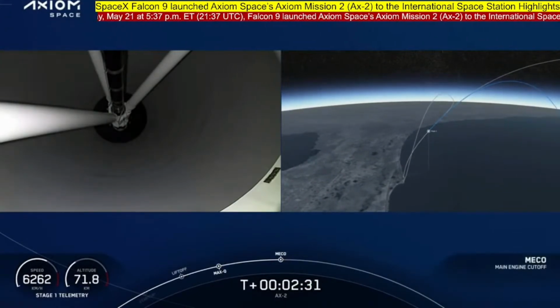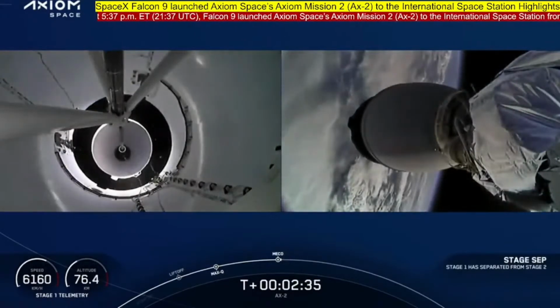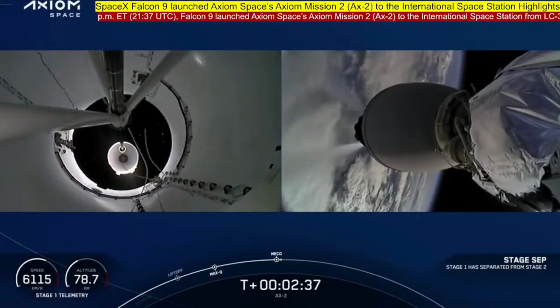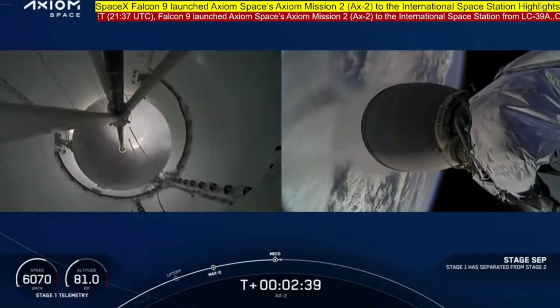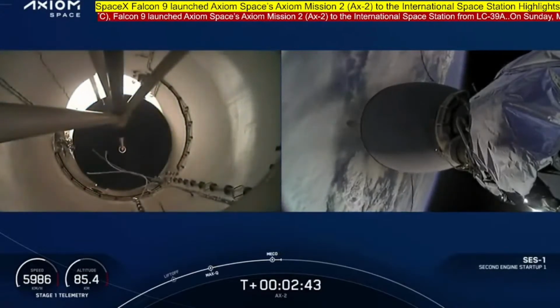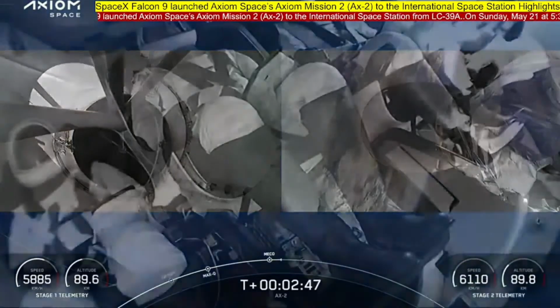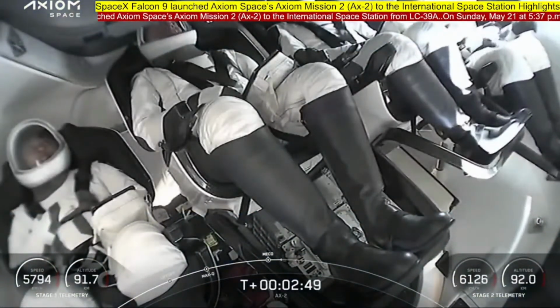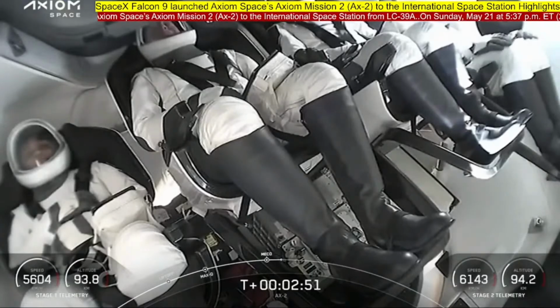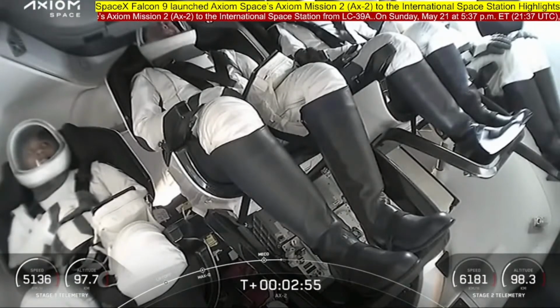ECO. 2 Alpha. Stage separation confirmed. Copy, 2 Alpha. And boostback ignition. Stage 1 boostback startup. All right, stage separation. We've lit the second stage engine. The first stage is into the boostback burn, working its way back towards Cape Canaveral.